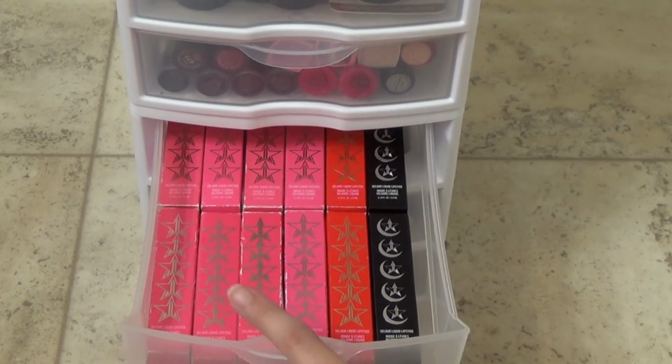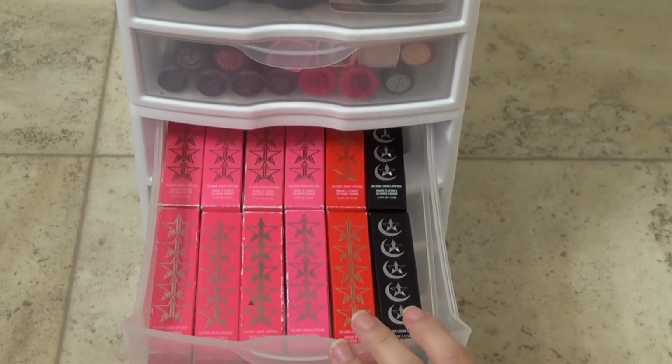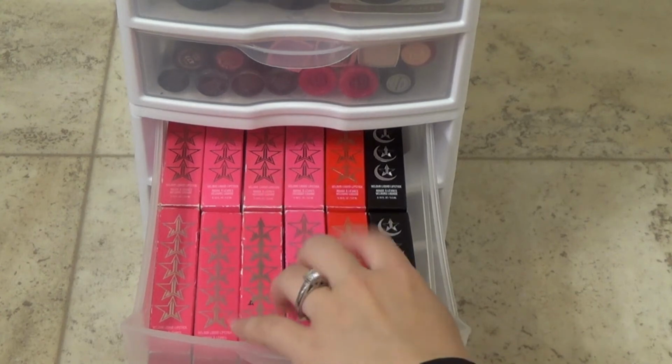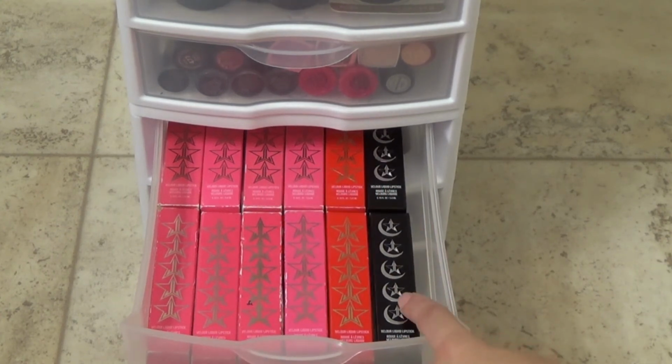Dominatrix, Unicorn Blood. From the holiday ones, I believe one of them is called Pumpkin Pie, which is a gorgeous orange sparkly shade. Love that. The other holiday one I believe is called Deceased, and then the black ones, one is called Daddy and the other one is called I'm Shook. So those are all of the Jeffree Star Cosmetics liquid lipsticks that I have currently.